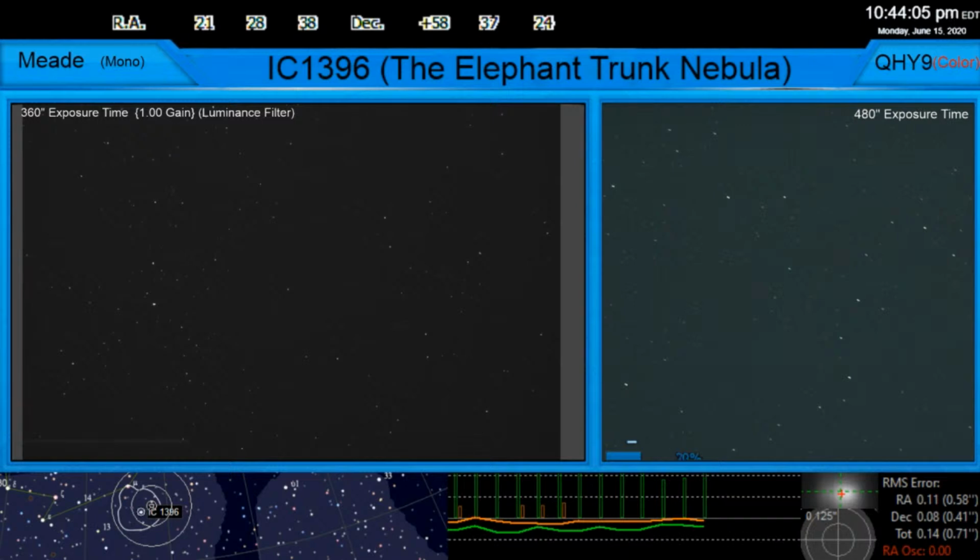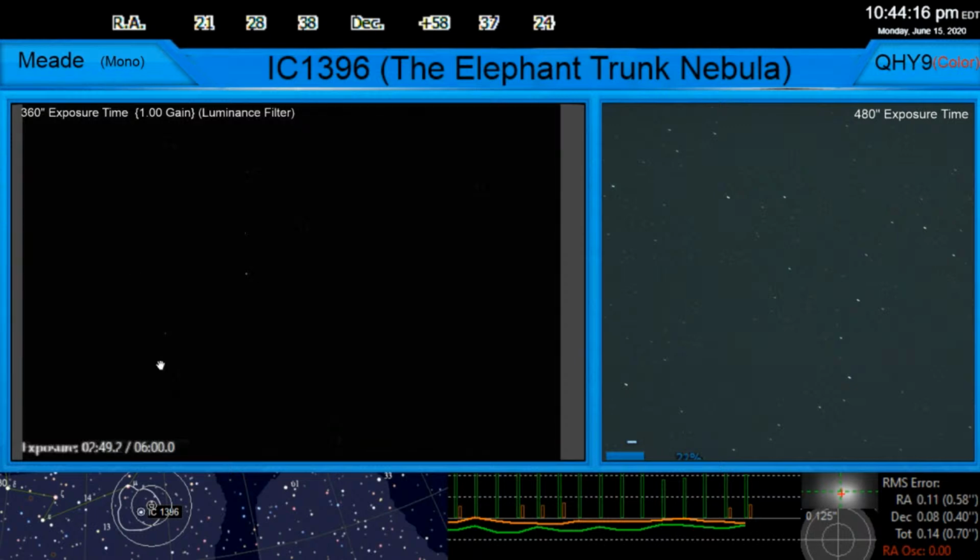Okay, I'm back. Alright, so guiding is at 0.7, so guiding is pretty good right now. And we are taking an image right now as we speak. We are at 2 minutes and 49 seconds on the camera on the left. And the camera on the right, we are sitting at 24%.